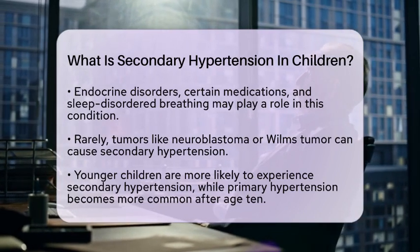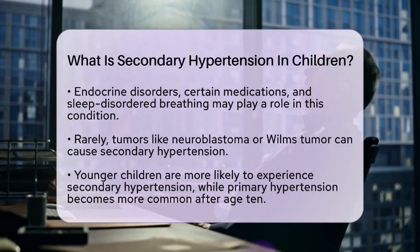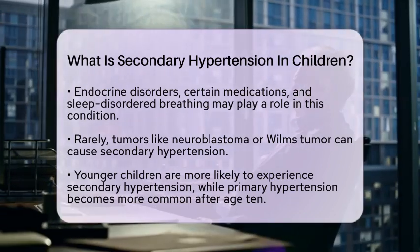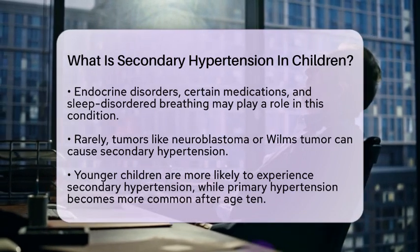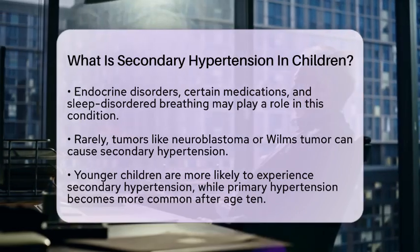Children with secondary hypertension may not always show signs of high blood pressure itself. Instead, they might exhibit symptoms related to the underlying condition. For instance, a child with kidney issues may experience swelling, changes in urination, or fatigue. In some cases, high blood pressure is discovered during routine checkups or evaluations for other health concerns.